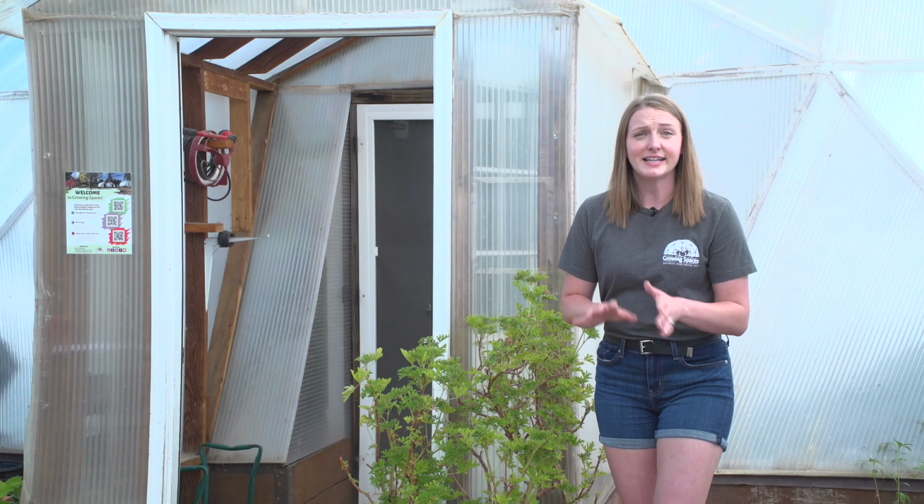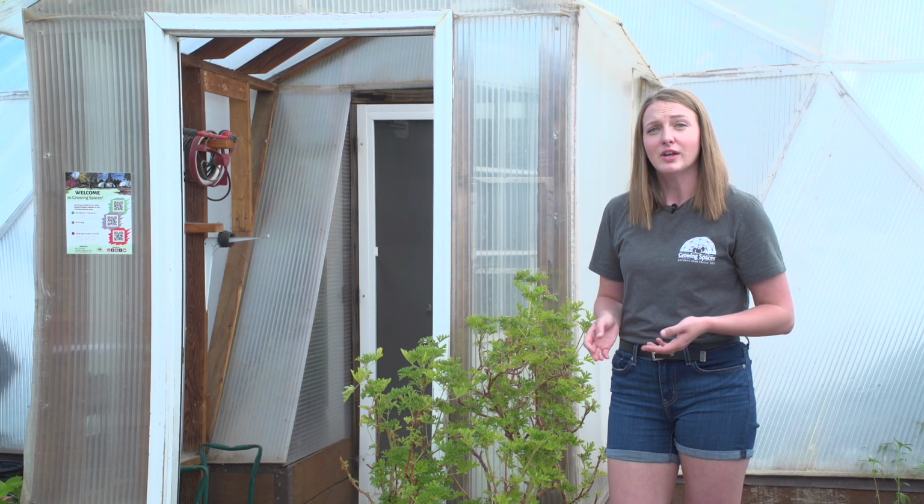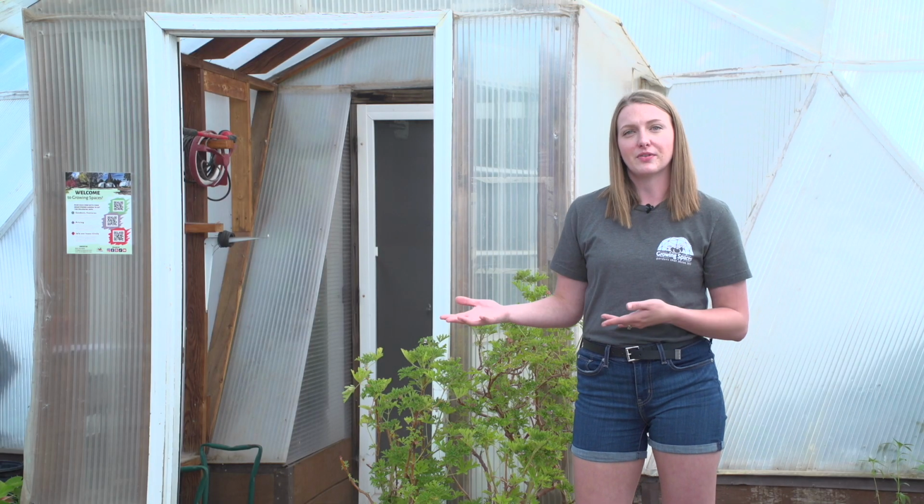So before we go inside, I do want to mention that this vestibule is also a component that we have discontinued. We have since upgraded all of our doorways from an inset doorway to a snow shed doorway, which is what you've seen on all of the other growing domes.